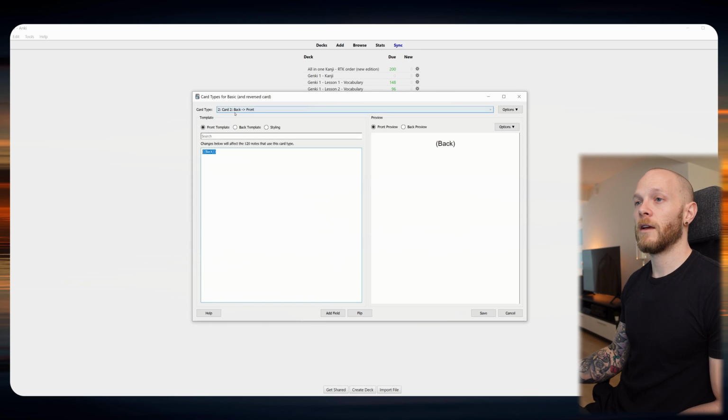In this case, this version of the card would have Japanese first, and then if you go into the back side, it would show you the English version. So it's a very similar format. In one case, you have the back field first, and in the other, it's the front field that's displayed first. And that's the basic and reversed.